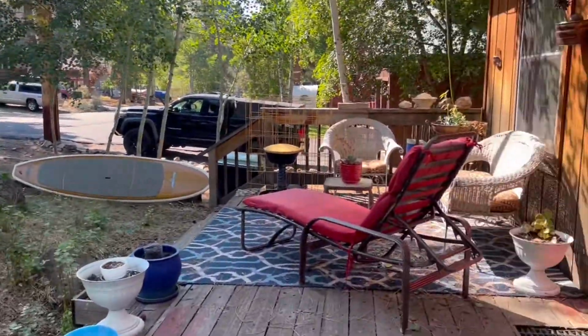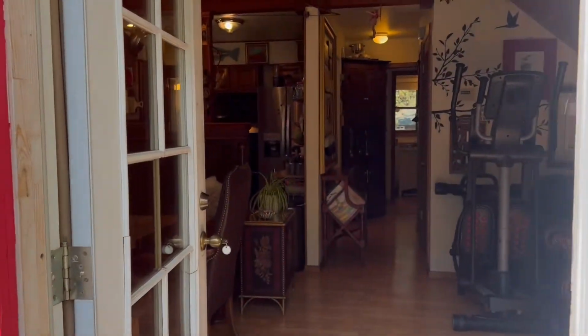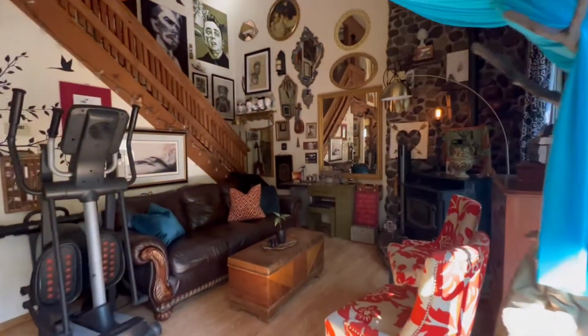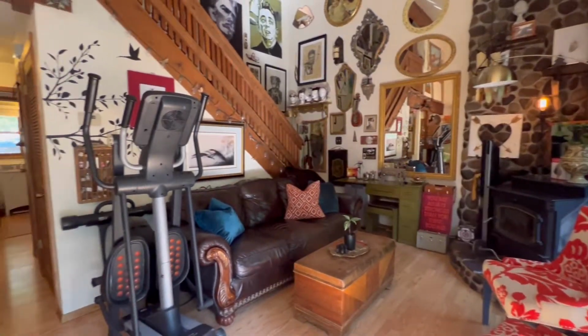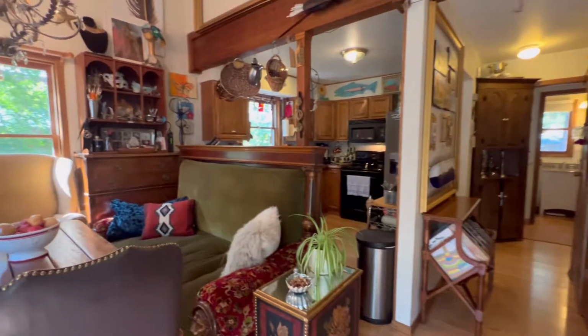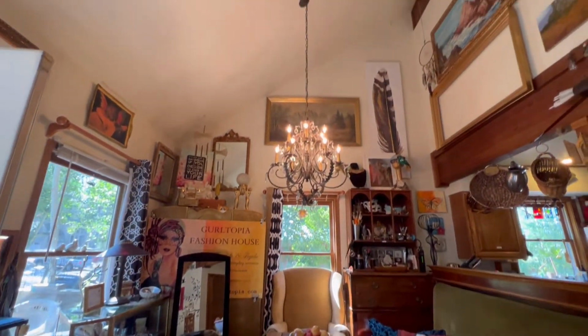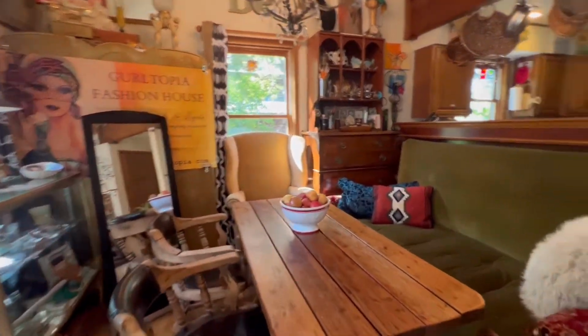And this nice little front porch area. And then you come right in. And you've got this great flow. Worker outer. That's how we all are here. But this is really cute. I love how they did up the dining room. It's so fun to go in and sometimes see people's creations.